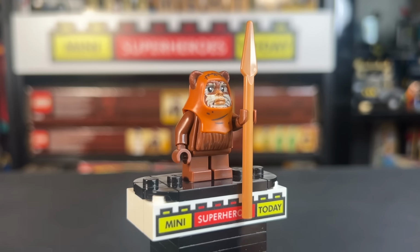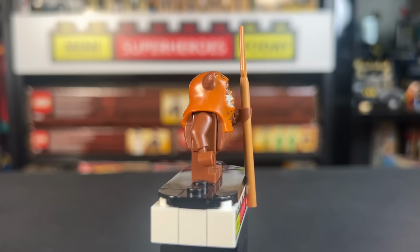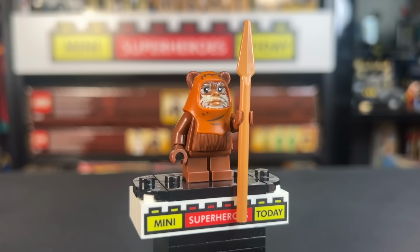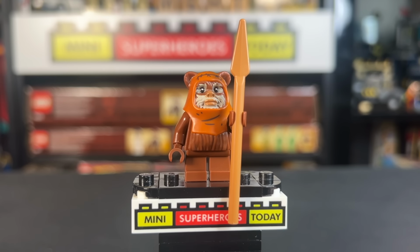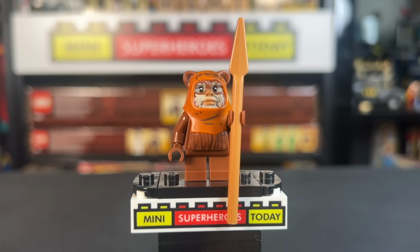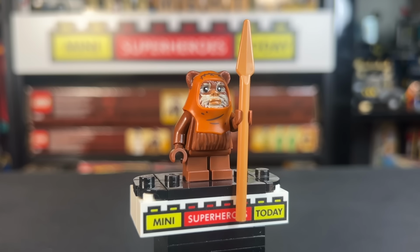I do believe we've gotten this Wicket headpiece and minifigure before, so kind of like the others, not too much to get excited about here. Definitely a nice minifig if you don't have Wicket yet, but to my eye, I don't actually think it's new. But if it is new, somebody in the comments can let me know, but even still, he would rank the same even if it was brand new head to toe.